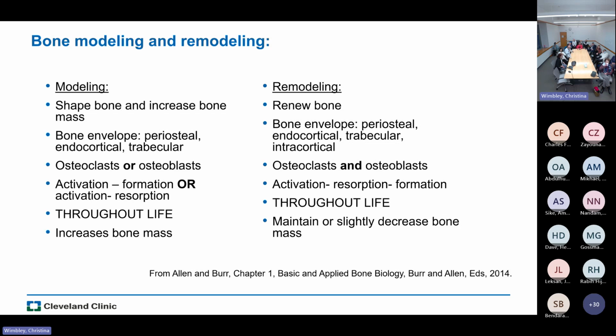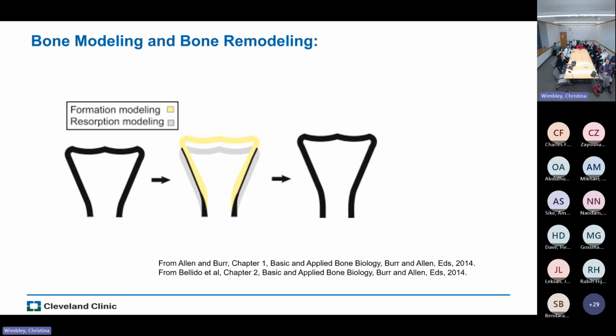Remodeling is extremely important so that we can maintain a healthy skeleton; we're renewing our bone. Like I mentioned, every year we renew about 10%. There are 4 different envelopes that occur, and you have sequential osteoclastic activity followed by osteoblastic activity on the same surfaces. So it's a little bit different, again, throughout life. And you can not only increase but also decrease bone mass. This cartoon models the formation, in yellow, and the resorption, in gray. Through these different factors, you can have a nice healthy skeleton.